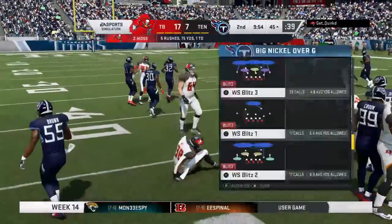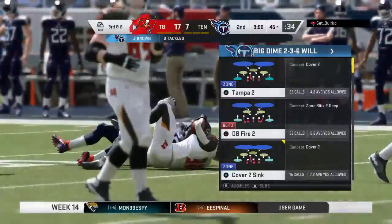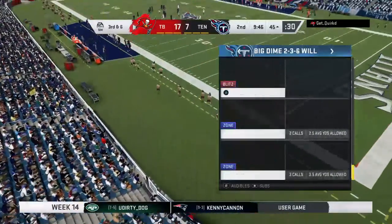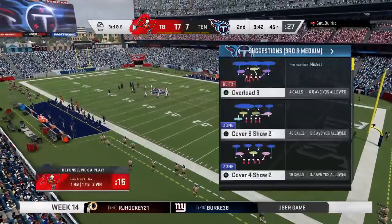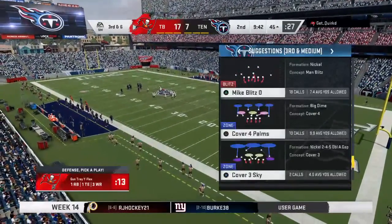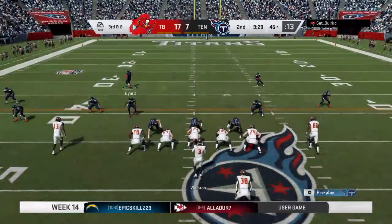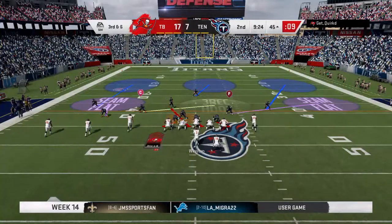And that's one of the reasons you like to blitz even on run downs. It confuses the blocking assignments. It doesn't allow those offensive linemen to get up to the second level. And it's 3rd down. The Bucs on 3rd down. They've been okay, 2 for 3 thus far. This will be 3rd and 6.